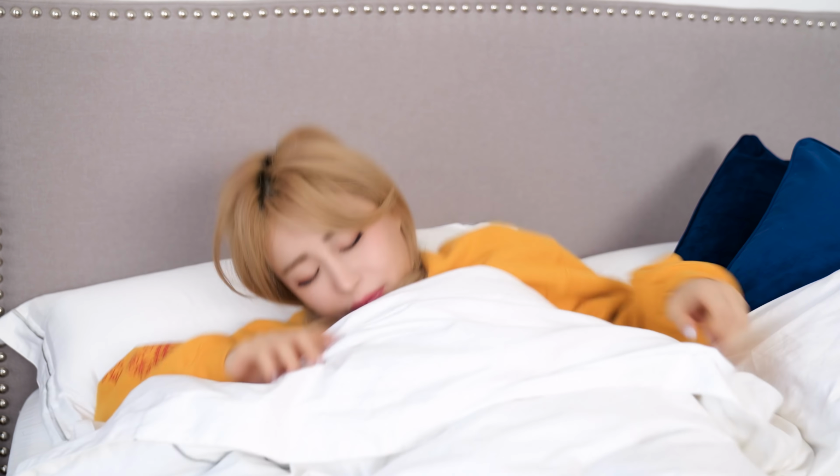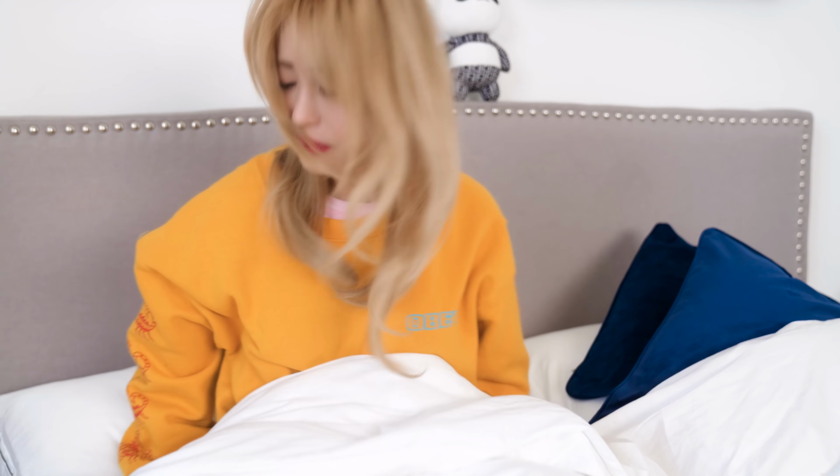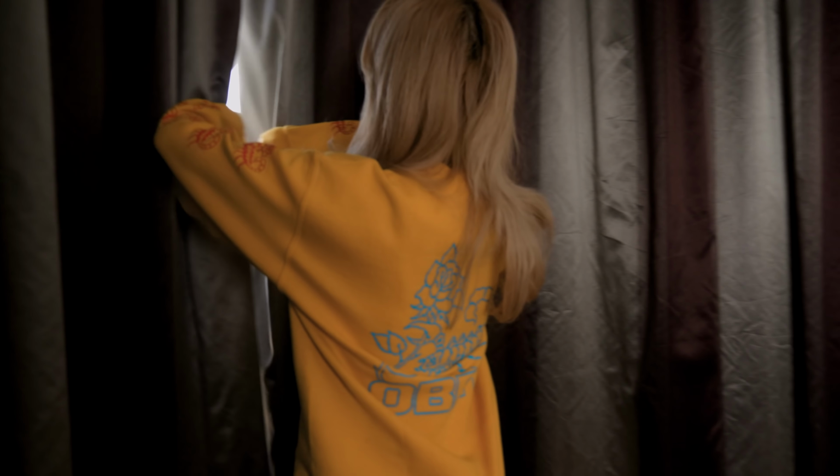If you have trouble falling asleep, there might be something wrong with your internal body clock. And this could be fixed by just doing one simple thing after you wake up. Just open your curtains. Yep, it is that easy.